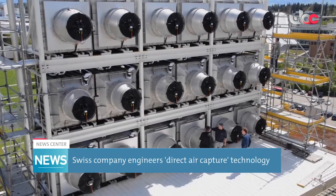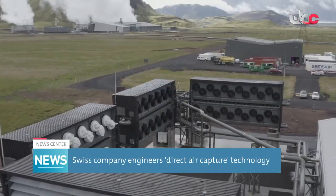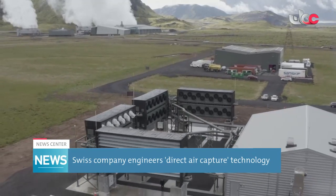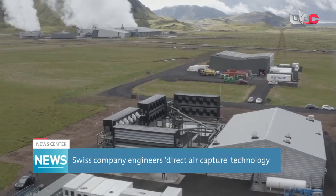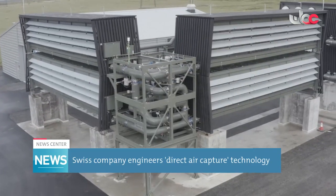The concept was long considered unrealistic, even though the system sounds simple. CO2 in the air is filtered. Once saturated, the filters are then heated up and the CO2 is collected in a highly concentrated form and stored.